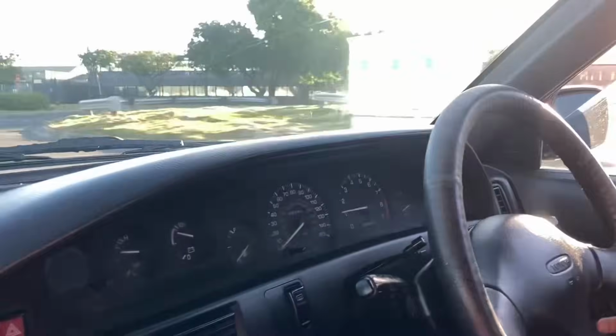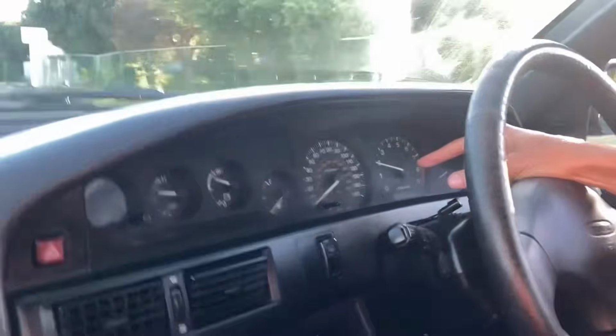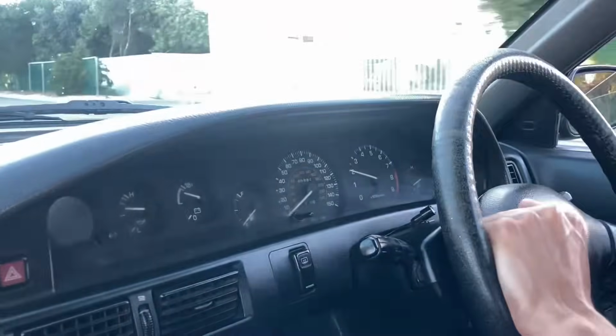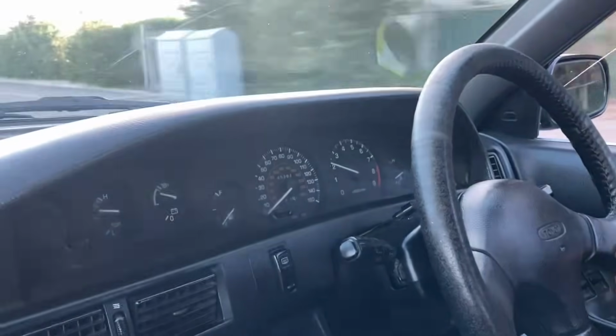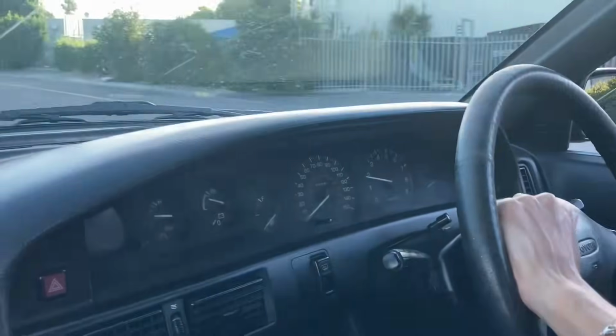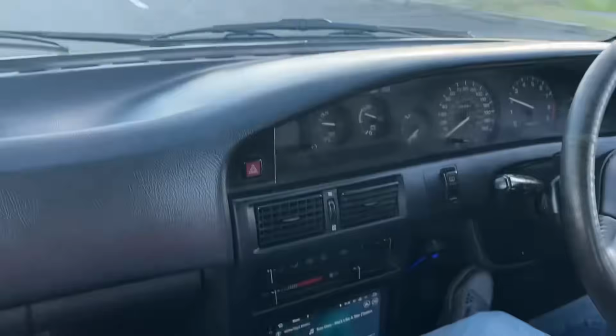As you can see here, this is the import clock as well. The speedometer cable is actually unplugged at the moment. It used to work, but I need to get a new cable for it. So I don't actually know my speed on this one. Like you can see, it's slick. It's spacious also. It looks small from the outside, but there's enough room. The back also, you can see.